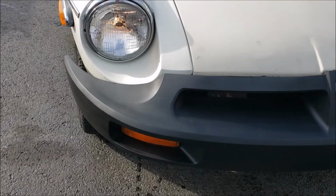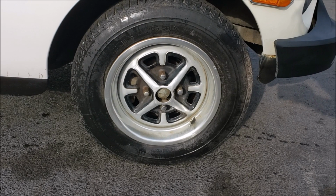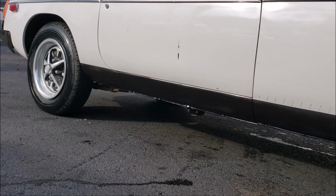Here's how nice the front bumper came out after some trim paint. The wheels are decent. We're missing a center cap on that wheel, but we touched up the silver so it at least is presentable. You can see the rocker panels are all cleaned up too.